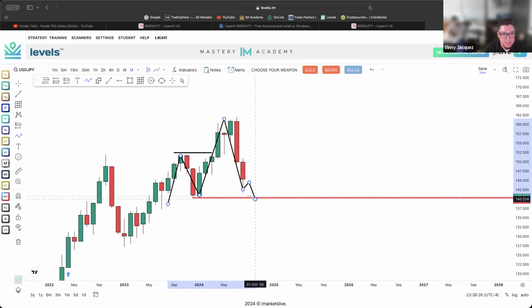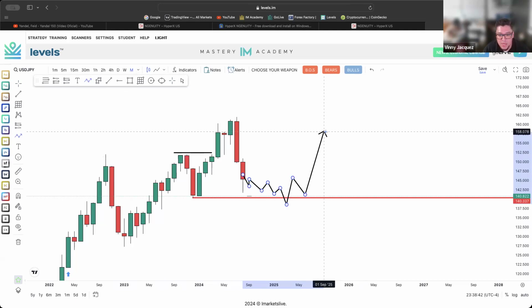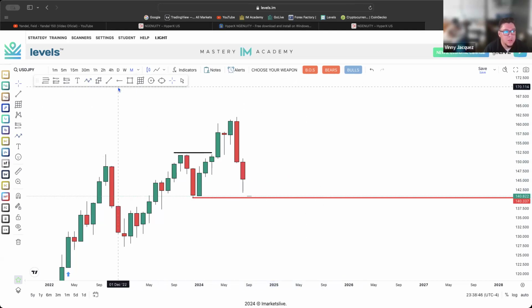We can still continue higher. We still can, right? We're barely in the middle of the month right now. It's only September 13th, right? So we still have time to consolidate for a little bit, sweep liquidity and head up by the time the month ends, right? So we're still in possibility of buys. But if, when the month ends, we're down here, that's not a good sign for the yen, right? We can continue to look for sales.